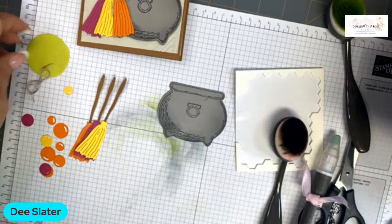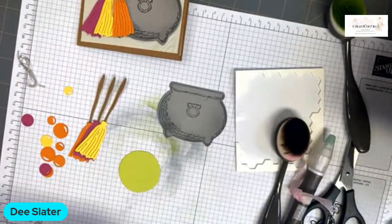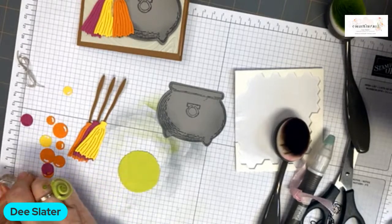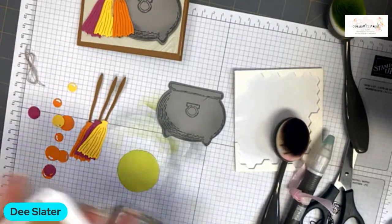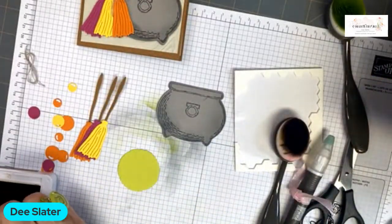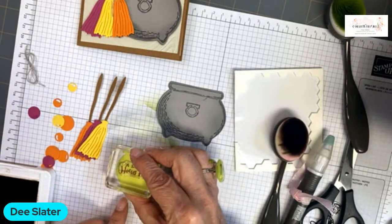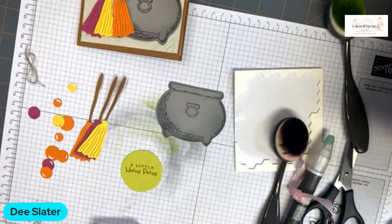All right, let's see. We've got to do a little stamping. This time, I'm going to just stamp off. My cleaning pad is a little bit off to the side, so I'll just make sure to get all of that off. I'm going to bring in our Pecan Pie, get the ink on that, and that's going to be our little Hocus Pocus. And I'm putting that right in the center of this circle. There we go. Put that off to the side.